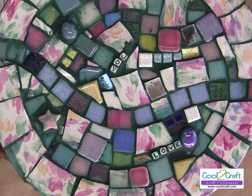Now, the next day after the grout's completely dry, you want to seal it with an outdoor sealer, which you can get at your hardware store. It would be for sealing the grout and the stepping stone, and that way it makes it great for the outdoors. And I usually put two or three coats if I'm going to put them outside, letting it dry maybe a couple days in between, to make sure that it's going to stay all the time that I have it in my garden.